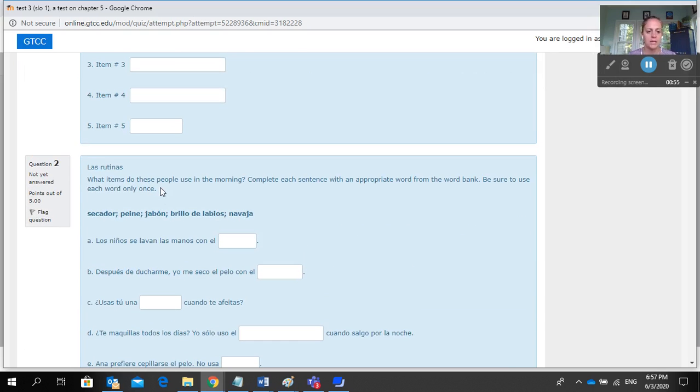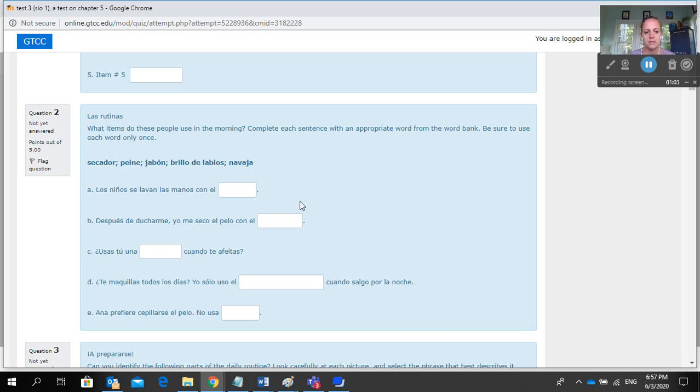For las rutinas, what items these people use in the morning. Complete each sentence with an appropriate word from the word bank. Be sure to use each word only once. So read the sentence and decide which word would best complete the sentence. To make it a little easier and to avoid spelling errors, I'm going to put an A, B, C, D in front of them. So for example, if you thought that secador would be right for this first one, you would put an A there, okay?